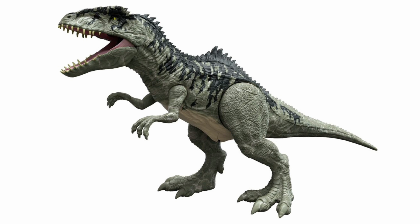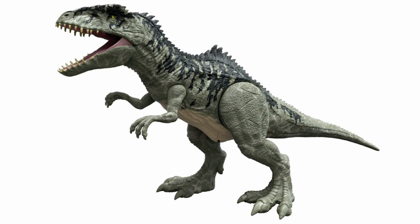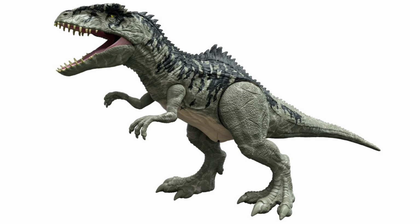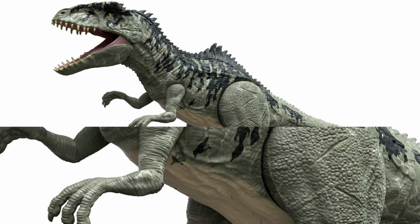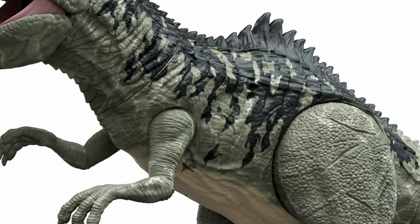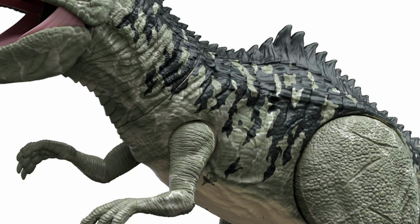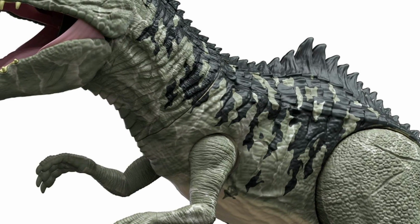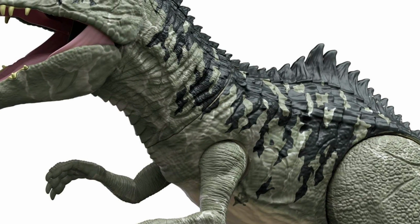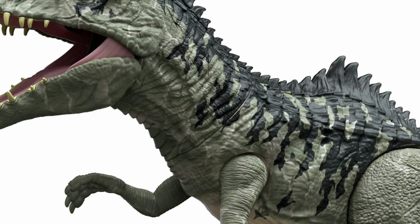I believe this figure will swallow little figures like the super colossal figures before it. But again, what's really impressive about these super colossal dinosaurs is the amount of detail that they pack in with the scales and the slash marks. I know the Indominus and super colossal Toro were both some of my most favorite figures in terms of accuracy to the movie, and a Giganotosaurus here hopefully is accurate to the movie as well.